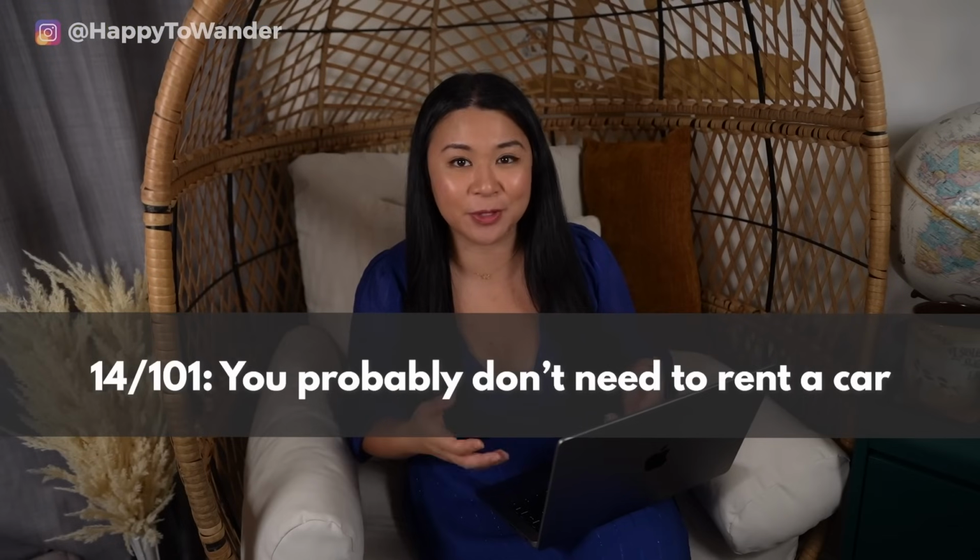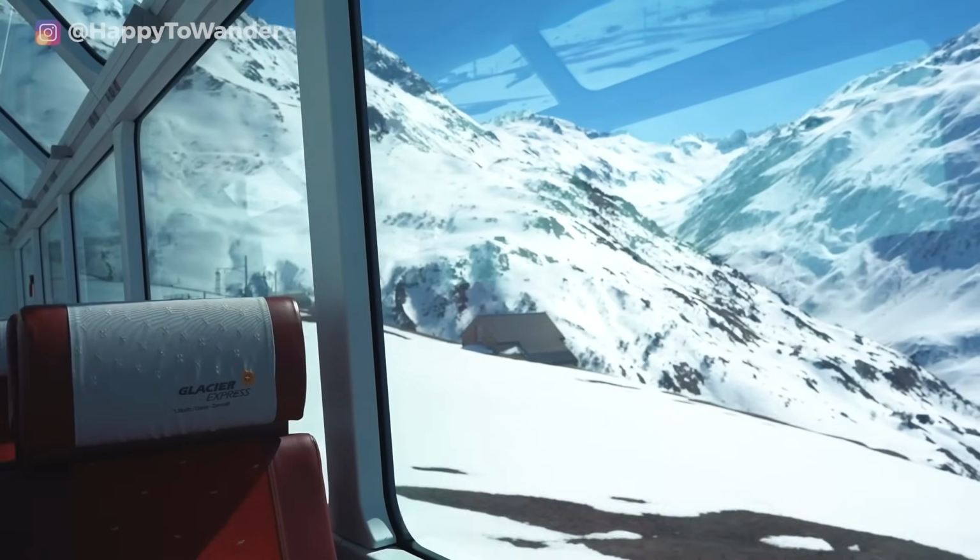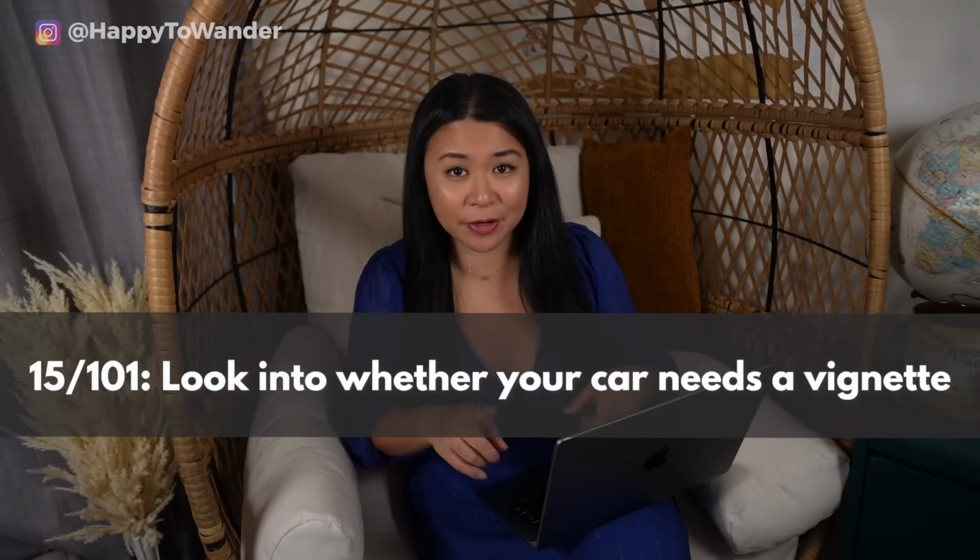And honestly, I think public transport is really part of the experience because it's so abundant and so amazing here. That said, tip number 15 is if you are renting a car, be sure to look into whether or not you need something called a vignette.